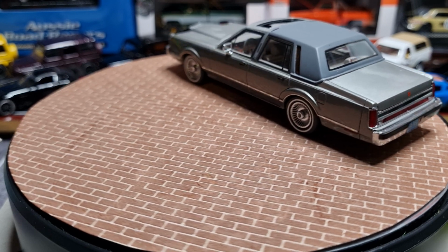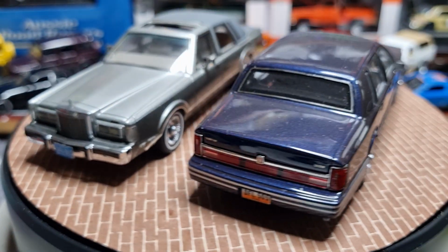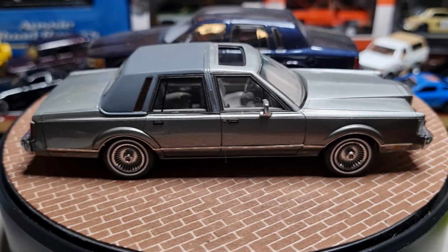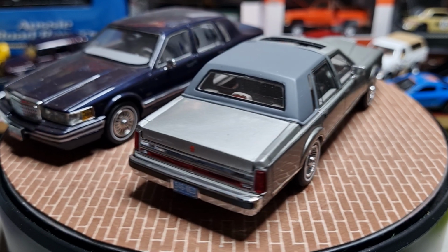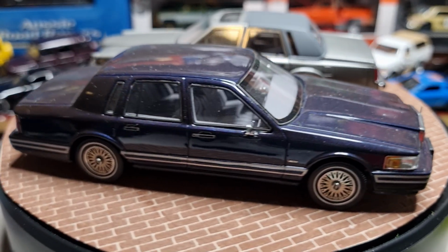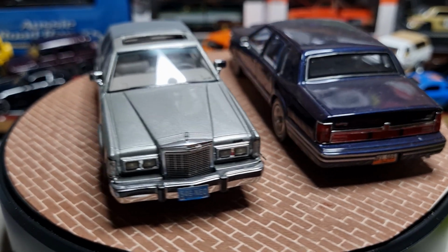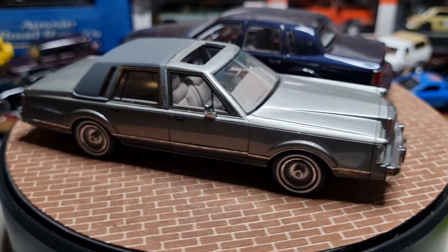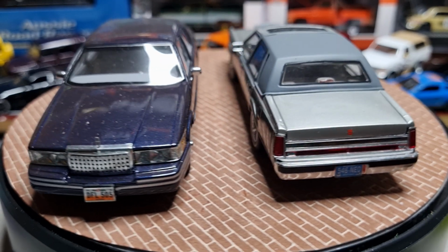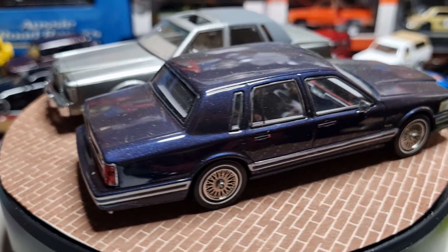And then we have a 1994 town car in this beautiful blue. I think my favourite is that silver one. And finally, from Neo, a 2011 town car in metallic black.